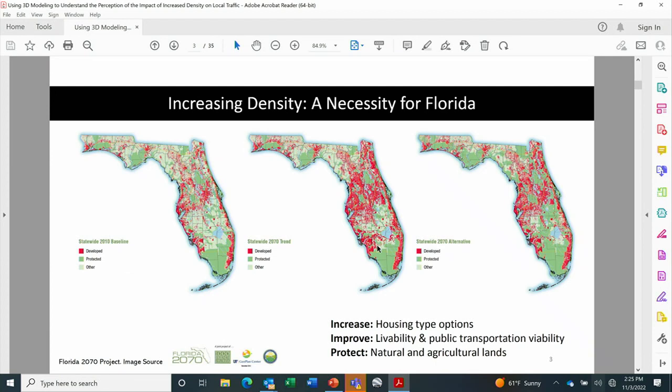And so these three maps come from the Florida 2070 project, which was spearheaded by 1,000 Friends of Florida and UF. So they use LUCIS, which is a land use modeling tool to understand how different land use planning decisions will influence the entire landscape of Florida. So in the middle picture, we see that this is the trend of how the state will look in 2070 if we just continue to sprawl, if we just continue to build for automobile dependency. Whereas in the third map, this is the alternative, where if we choose to build more compactly, and if we choose to adopt more smart growth planning policies. And so I think I know which one I would rather have.